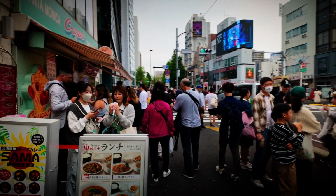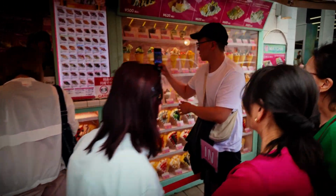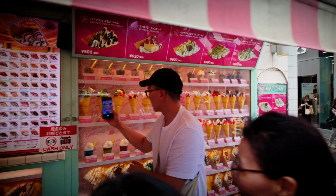Continue on the street and there are plenty of snack, food and dessert places along the street. One thing about the Japanese is that they do a superb job at displaying samples, and this Grab's dessert store is a good example.